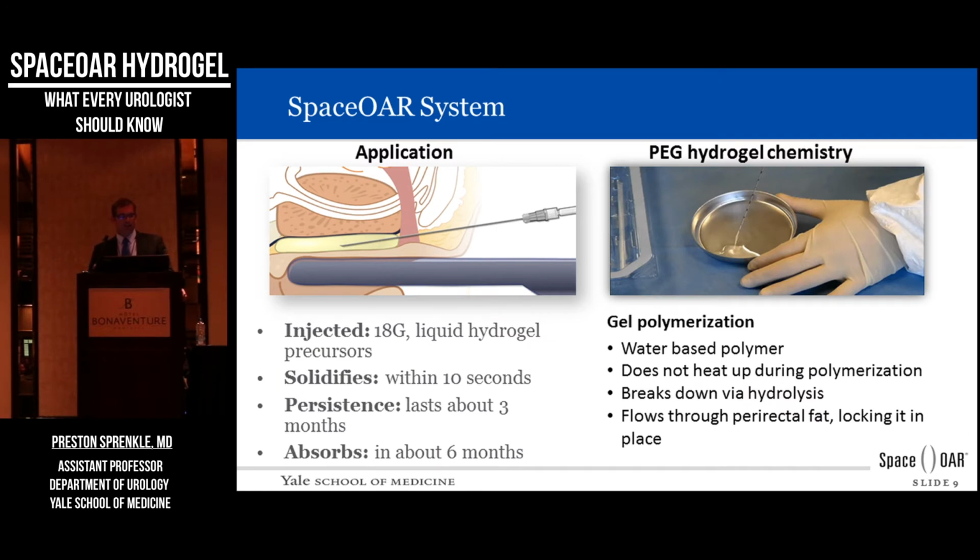The application itself is usually injected with an 18-gauge needle. It is initially a liquid. It needs to be injected continuously so it doesn't solidify in the needle. It usually solidifies within about 10 seconds, and it lasts 3 months and absorbs within 6 months. It's a water-based polymer, so it does not heat up during polymerization. It's able to break down via hydrolysis, and it flows through the perirectal fat, which locks it in place within the fat as a kind of superstructure.